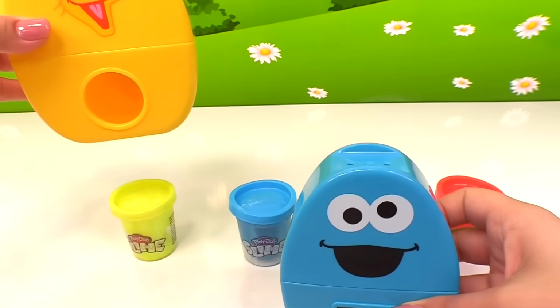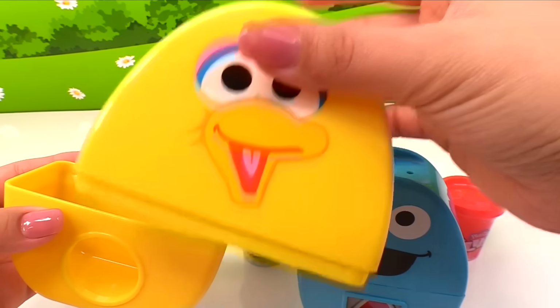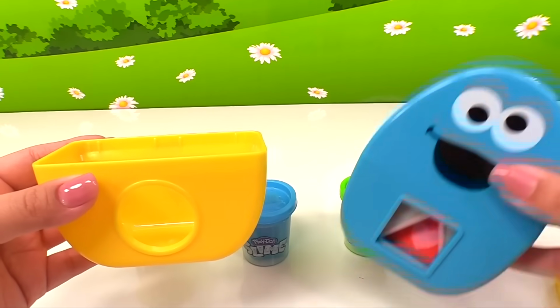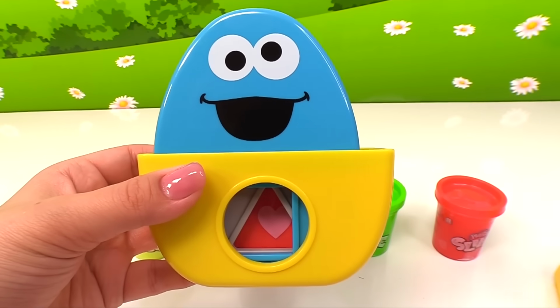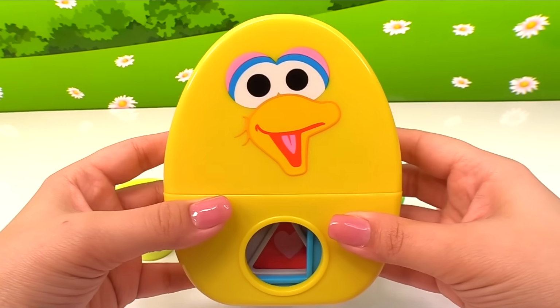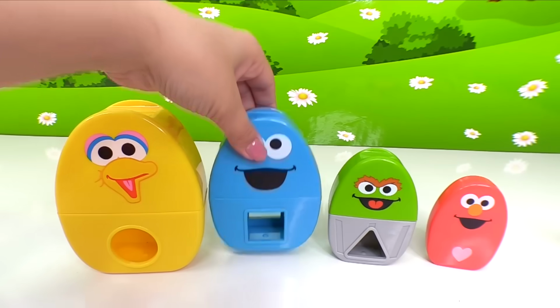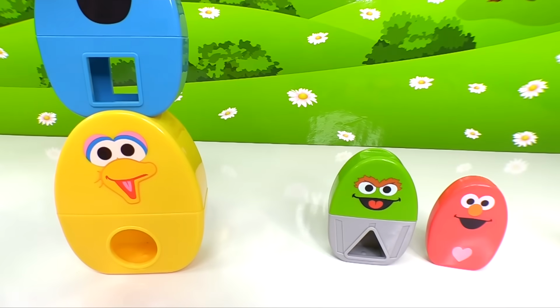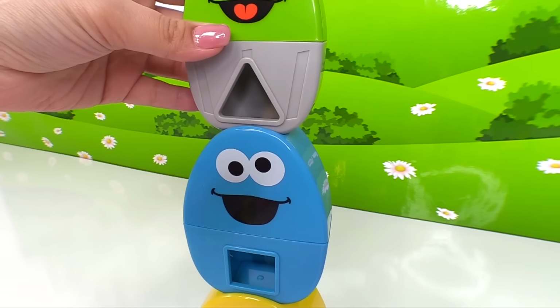Finally, let's take the Big Bird nesting doll, the largest nesting doll of them all, and let's fit the Cookie Monster nesting doll inside. Whoa, now all the shapes are together. Close the lid up, and all the nesting dolls are hiding inside the Big Bird nesting doll. Cookie Monster can be stacked onto the Big Bird stacking cup. Oscar can go on top of Cookie Monster.